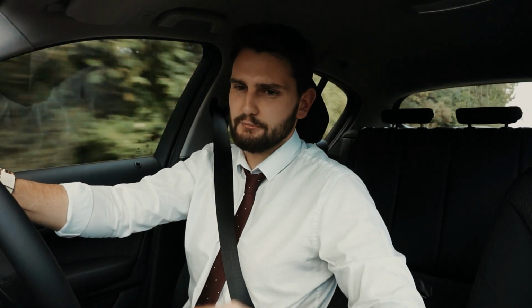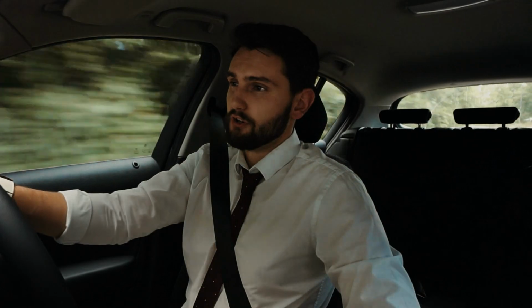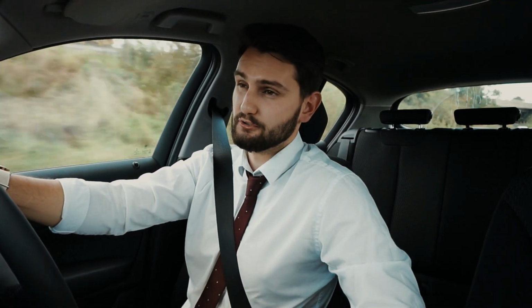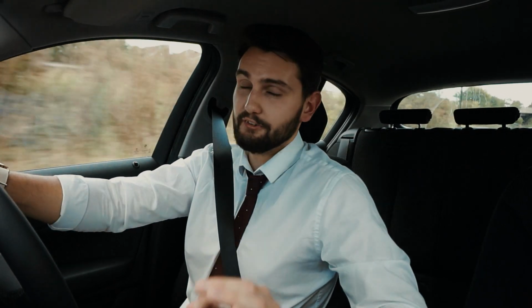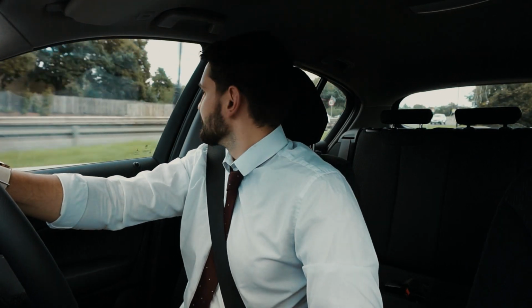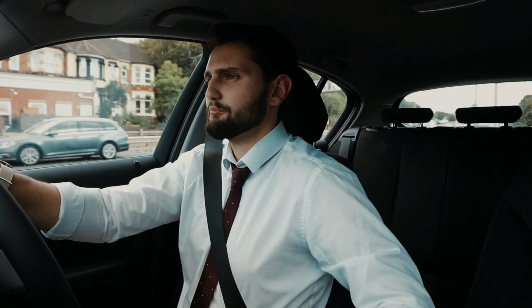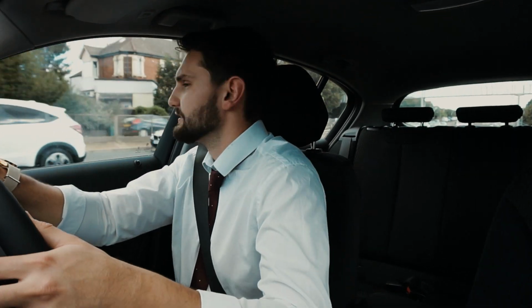Now I've got about a 50-mile trip ahead of me of mixed roads, so B roads, motorway roads, and normal town driving as well. So I wanted to put it to the test and see what I could actually return in terms of fuel economy, so real world economy. So without further ado, I'm going to crack on and I will catch up with you guys throughout my journey.